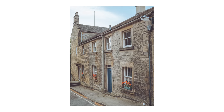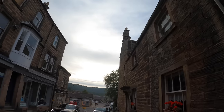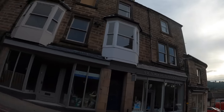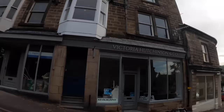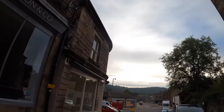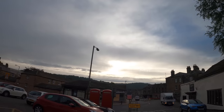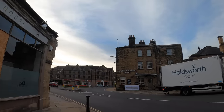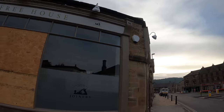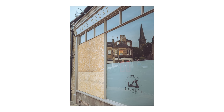I tell you what's difficult about places like this, modern cars. Case in point, because all these buildings and this area would have looked exactly the same 100, 200 years ago, but the cars and maybe the bin bags are the giveaway, which is frustrating. Can't begrudge people cars. That's quite funny. It's a pub called the Joiner's Arms and it's all boarded up. It's not a great photo, mind.